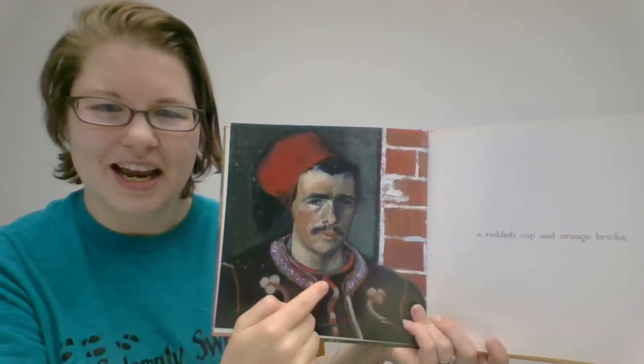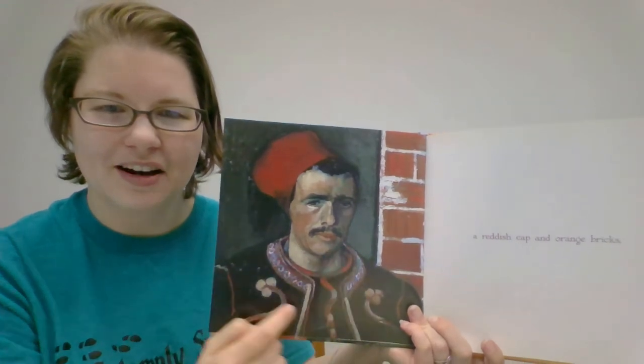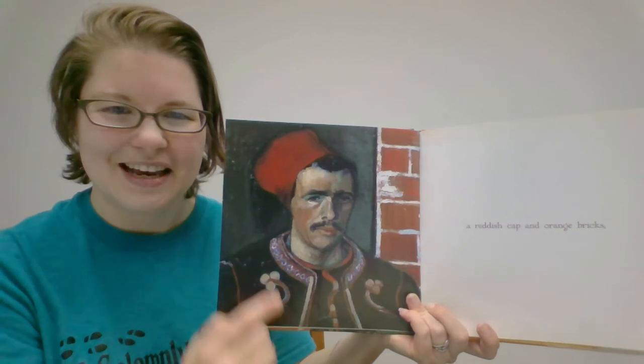Look at this guy, has some fun decorations on his collar and on his jacket. And he has a mustache. Do you know anybody with a mustache?